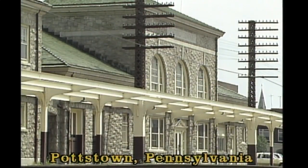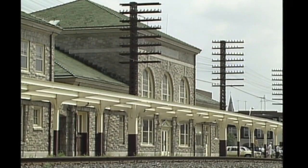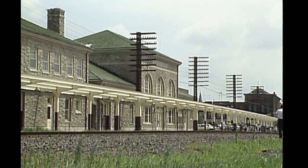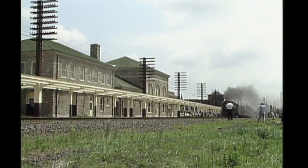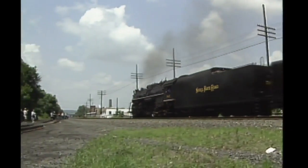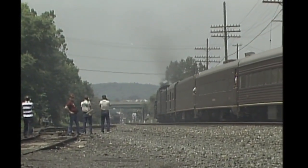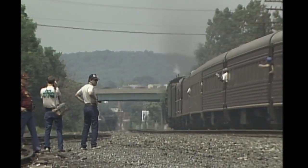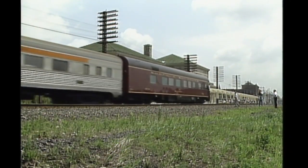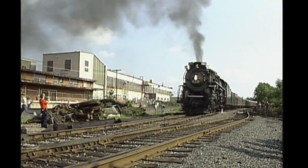This stone depot in Pottstown, Pennsylvania, was built by the Reading in 1926. For years, it was neglected until the city bought it. Now it's owned by Train Station Associates and houses 2 local businesses. Upon arrival in Temple, the 765 had regained 1 hour that it lost because of the late departure.